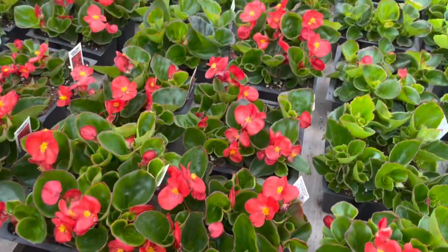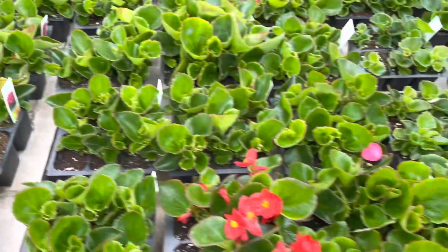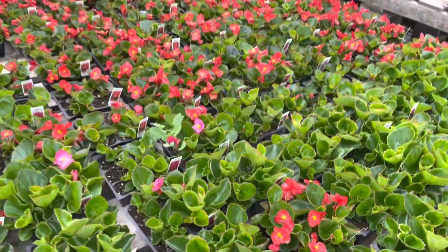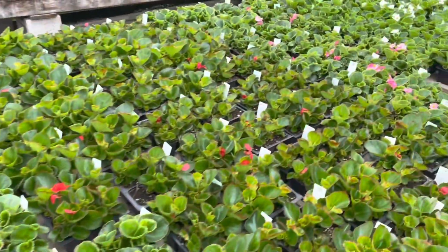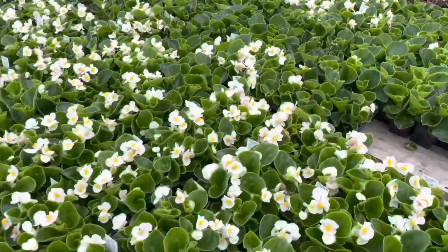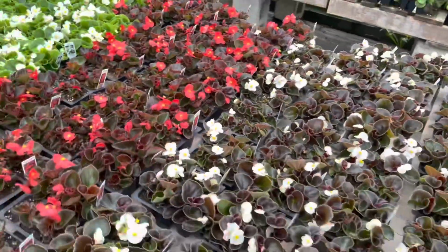Another great shady option would be these wax begonias. So a lot of you probably know the non-stop begonias, the tuberous begonias. These ones stay much smaller, of course, but still have the same kind of idea. So they're good for part shade, very similar to the impatiens. You can tuck them in underneath things, or you can put them on the edge. Really good border plant too. So not only do you have this lovely green leaf, you also have this lovely bronze leaf too.